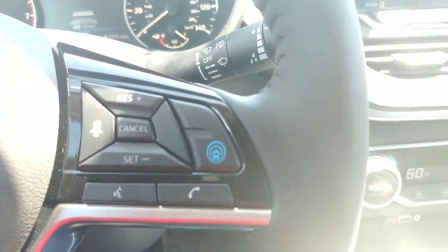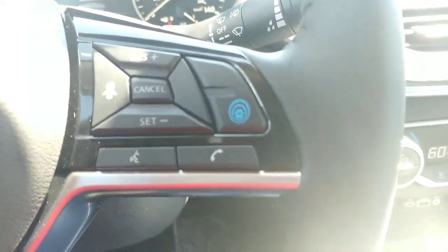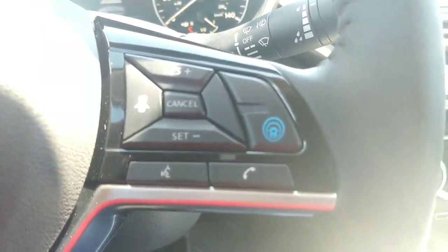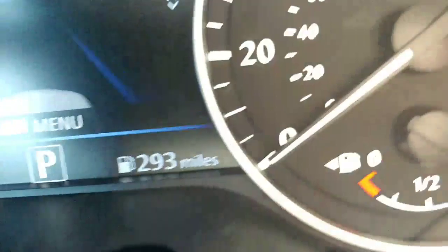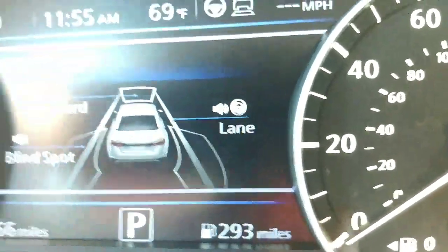Whether you have the intelligent cruise control on or not, if traffic stops abruptly, your car will apply brake pressure if you did not realize traffic stopped abruptly. That's what the emergency braking is, number 1. Number 2, this has lane departure warning, which you'll see here. So that's what that is on the right.